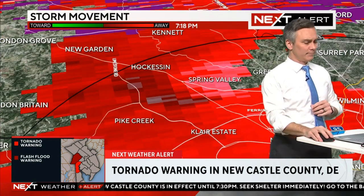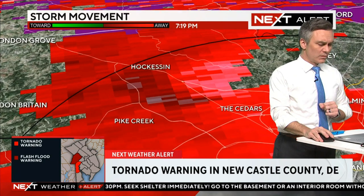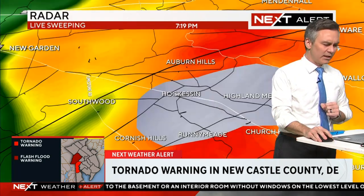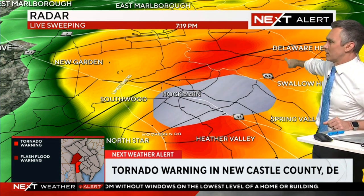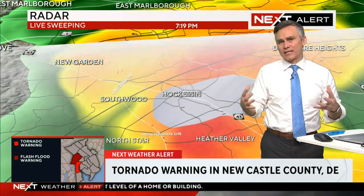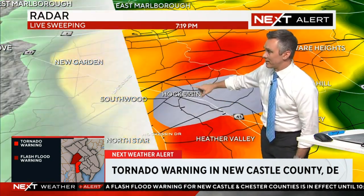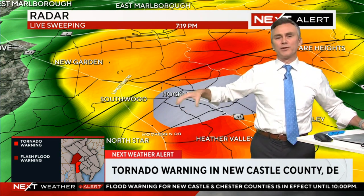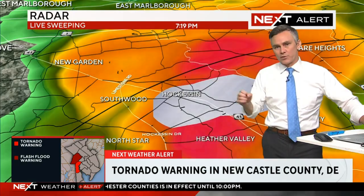You mentioned energy. I saw on your other graphics near Hockessin, did I see some lightning strikes? On this particular one, I'm not seeing much, but there's been a little bit of lightning. Right there, up near Swallow Hill, that's a lone lightning strike. It's not a highly charged system. It's not like we're getting hundreds of lightning strikes in one area. But also this here, see how it's this bright shade of almost white, silvery? That's an indicator from our radar that there could be some hail thrown in there as well. So we have kind of all the threats thrown in there right now.